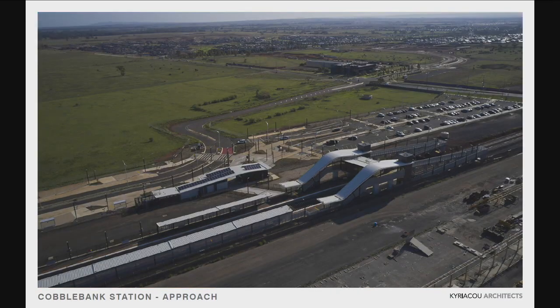Cobblebank Station, the approach, the new station again was at the heart of the new town centre. The council aspiration for this station was this will be the Chadstone of the West in terms of Cobblebank. Large retail, multi-storey, 3 to 4 stories are being planned here, and then the new education and city card, including potentially the council offices in this location.